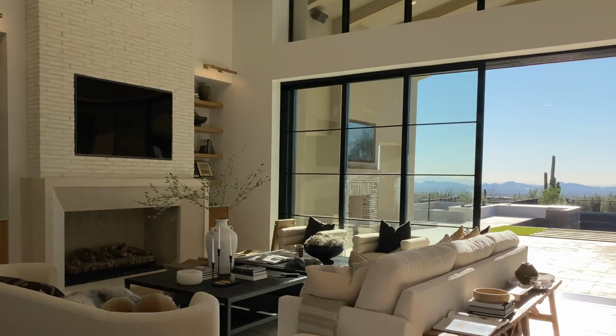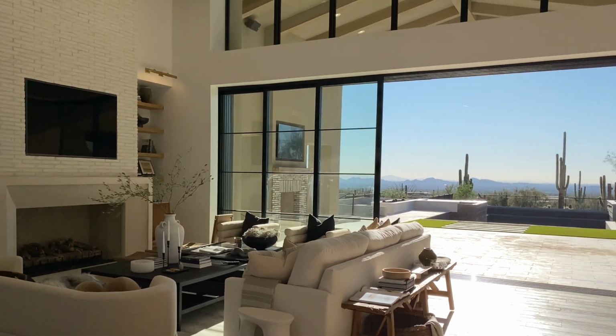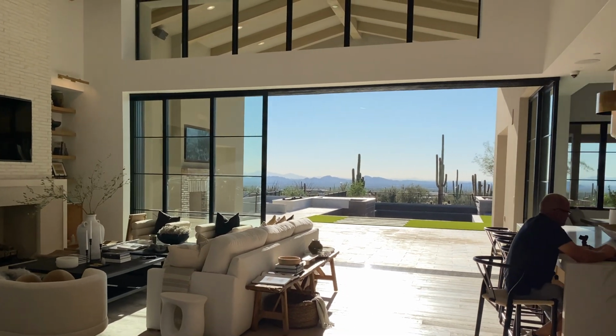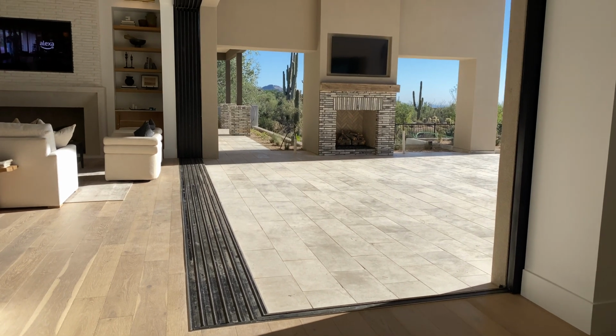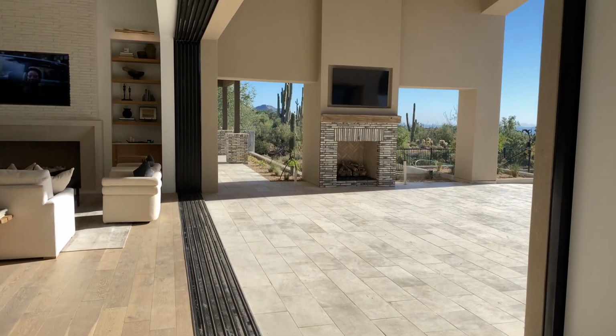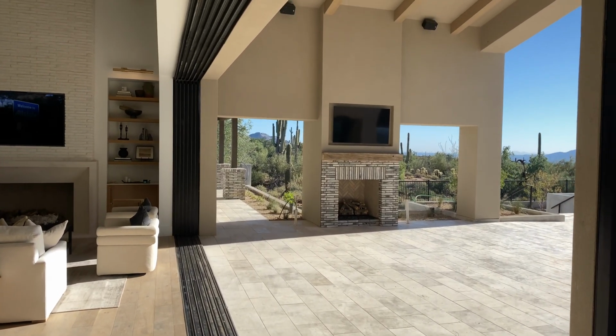add to the warmth. The automated doors, as you see here, these sliders, 25 feet wide, and then we have a little 5-foot return there. These fully pocket in the wall, and these are automated. You can open up halfway, full way, and now you create that indoor-outdoor living.